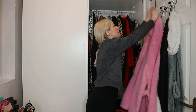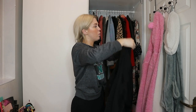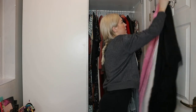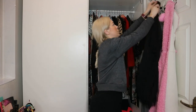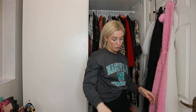Dressing gown. Like a wee silky dressing gown for when I get too warm. Keep. Oh shit. Move that in. Good. And then I have two more jackets to hang up behind my door.